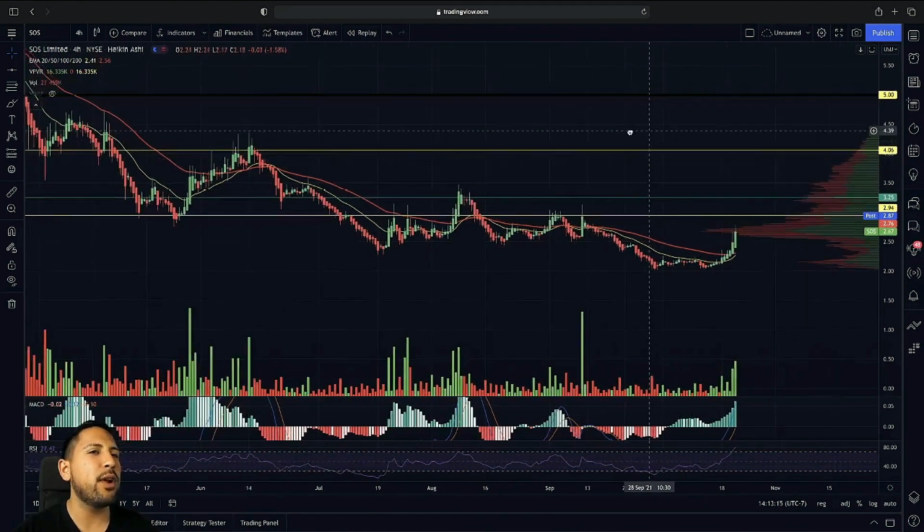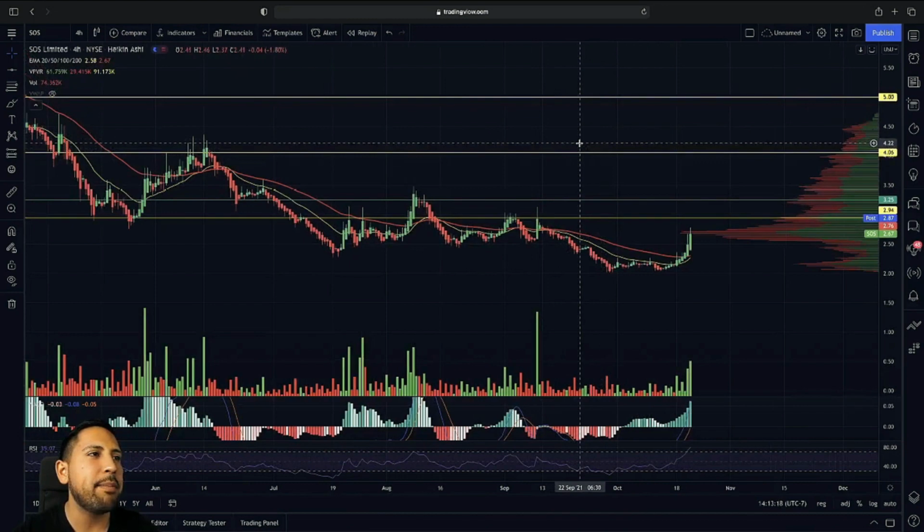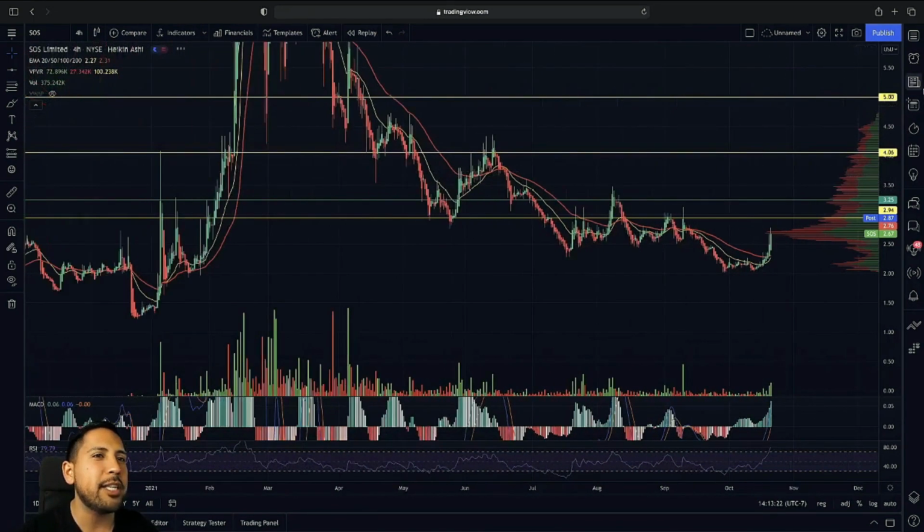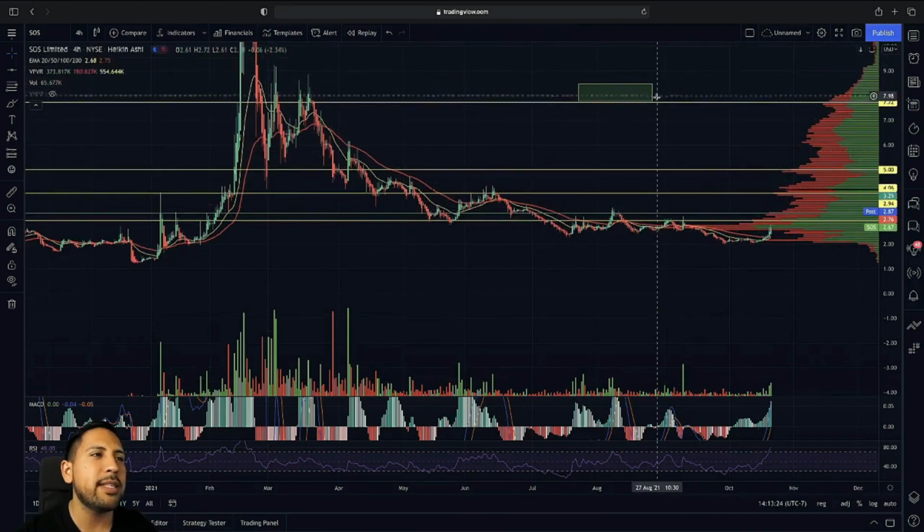If we can hold over $4.06, then I would be looking to see if we can gap up here and test this $5 mark. If we can break over $5, then we could see a possible gap up here to our next level up here at $7.72.